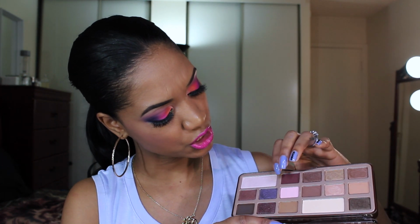The other matte shade, which is this light pink shade, was a little bit of a troublesome color. It's not my favorite shade, but you can definitely build it up to get a nice pop of pink. It's not the best shade for darker skin.